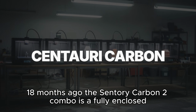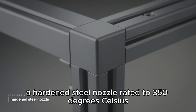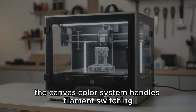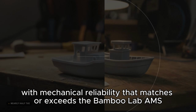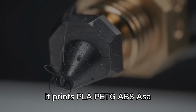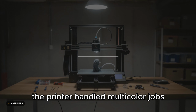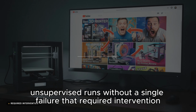The Centauri Carbon 2 combo is a fully enclosed Core XY printer with 4-color multi-material printing, a hardened steel nozzle rated to 350 degrees Celsius, automatic calibration, input shaping, and a build volume of 256 millimeters cubed. The Canvas color system handles filament switching with mechanical reliability that matches or exceeds the Bambu Lab AMS at nearly half the system cost. It prints PLA, PETG, ABS, ASA, TPU, nylon, and carbon fiber composites without nozzle swaps or aftermarket modifications. During 3 weeks of independent testing, the printer handled multicolor jobs, engineering grade materials, and overnight unsupervised runs without a single failure that required intervention.